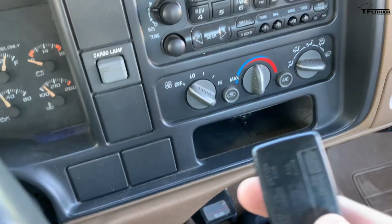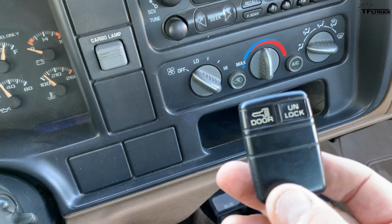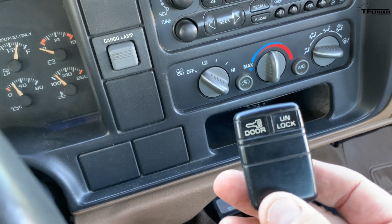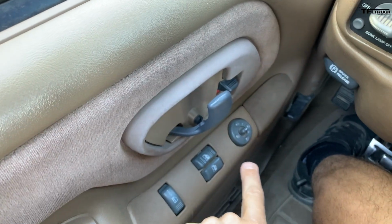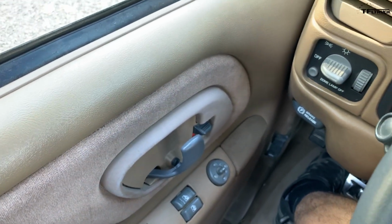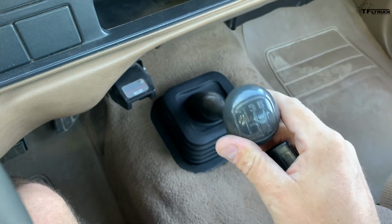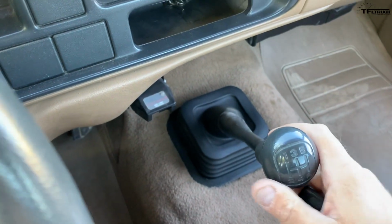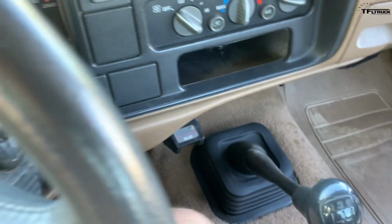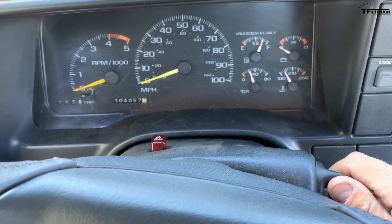Another part of optional equipment is remote door unlock, and it has power windows. Check this out. It has power windows, power mirrors. So it's kind of a basic truck, but it has a lot of options. And of course, they don't make this anymore. You cannot get a manual transmission in a full-size half-ton truck anymore. And you cannot get a short bed 2-door. So it's kind of a bygone era.